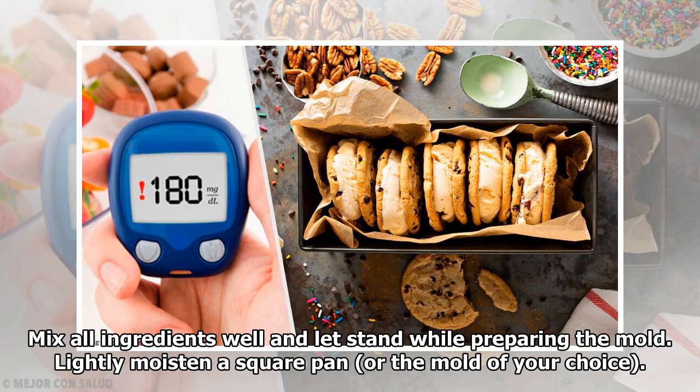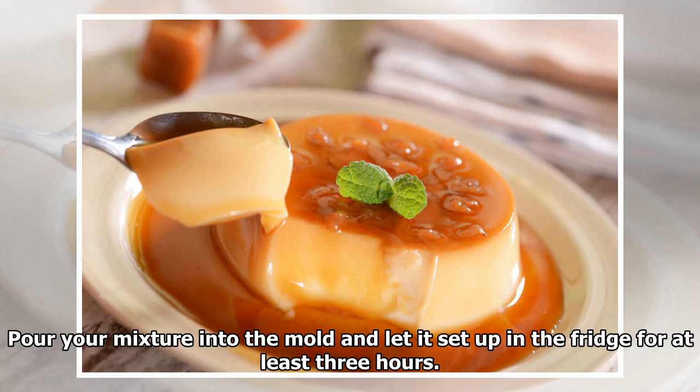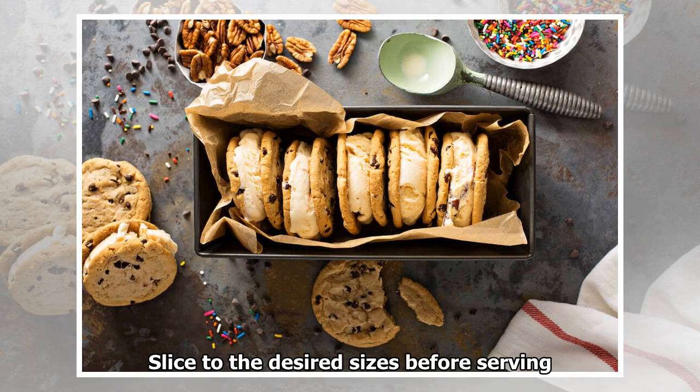Lightly moisten a square pan, or the mold of your choice. Store it in the freezer for 10 minutes. Pour your mixture into the mold and let it set up in the fridge for at least 3 hours. Slice to the desired sizes before serving.